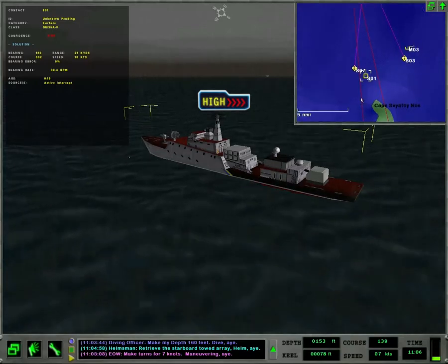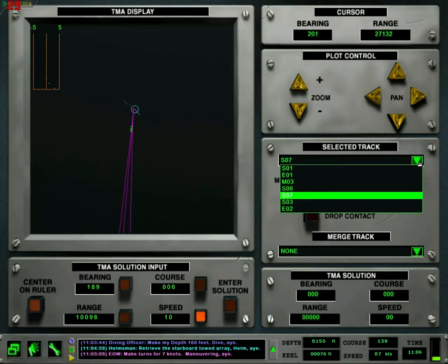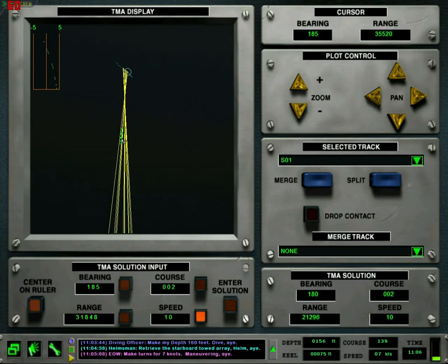So what did they even split into? I don't know. What do we have here? Sierra 7, towed array contact. What about Sierra 1? That's a different contact entirely, I think. Yeah, these are all the active contacts, but it looks pretty constant. At some point out there, it was pretty constant.